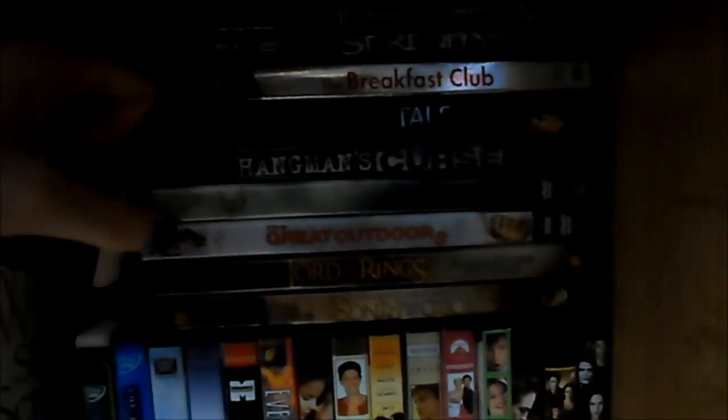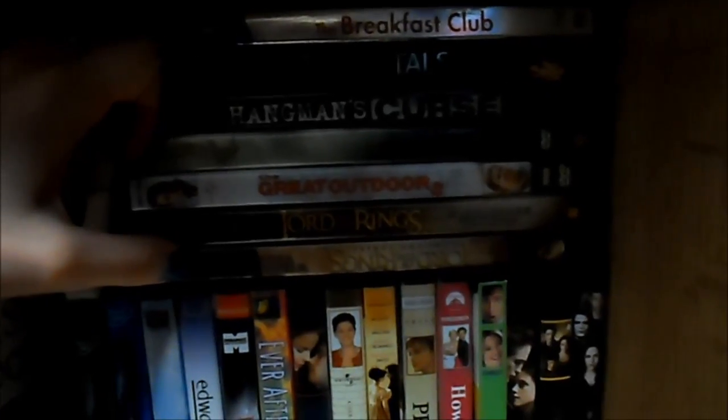Australia, which is my stay-at-home sick movie because it's like 6 hours long, I swear. Serenity and the Breakfast Club. Immortals, which I got for free and have yet to actually watch. I don't know if it's good or not. Hangman's Curse sucks, but I love it. Sucker Punch, Great Outdoors, and the first 2 Lord of the Rings, because my third Lord of the Rings is on 3rd floor with my friend Phil.